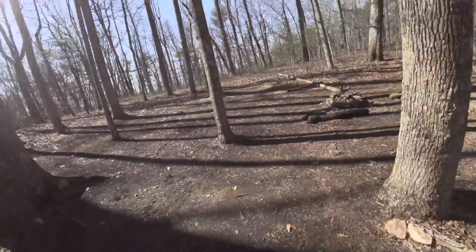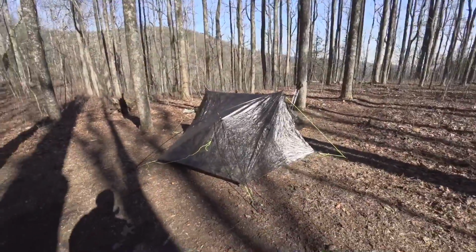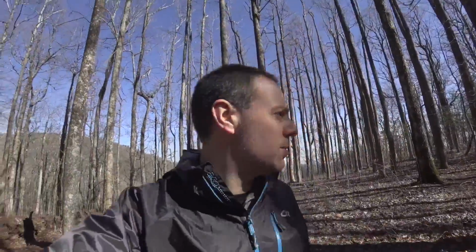So that's about it. It's the end of day 4. It's about 3:10 p.m. I found this campsite about a mile or 2 past Low Gap Shelter. A lot of people are staying at Low Gap tonight, so I figured I would hike a little bit further to avoid some of the crowds. So you can see there's a little bit of a fire pit. Got my tent set up here. It's a little windy, but it's supposed to be a little bit cold. I'm not too worried. See you tomorrow.